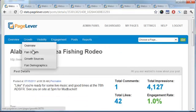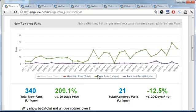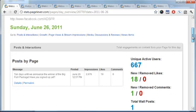Speaking of removed fans, let's figure out why they're leaving. Go to Fan Growth on the Growth menu. We want to focus on removed fans, so unselect New Fans. What happened here on June 26th? Did we overpost that day? Click the data point. We only have one post, so we probably didn't overpost.